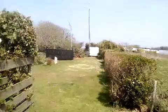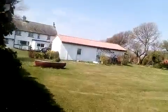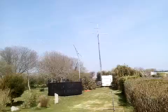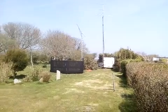Okay, so we're just coming into our garden now, and that's the long side at the moment. This is Dave and Catherine's garden on the left hand side. Sorry? Okay, I've got to look up at my antennas. There we go. So that's the antennas, my caravan, which is the shack.